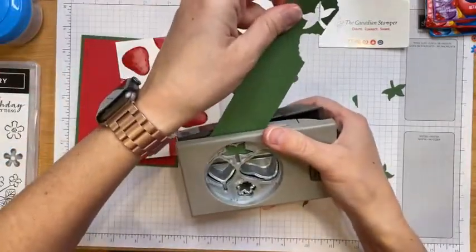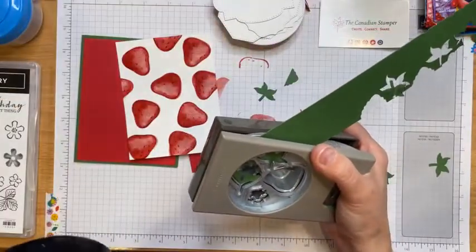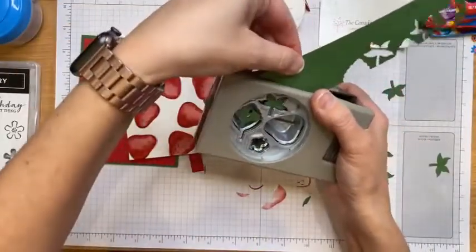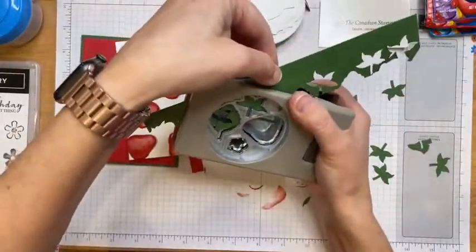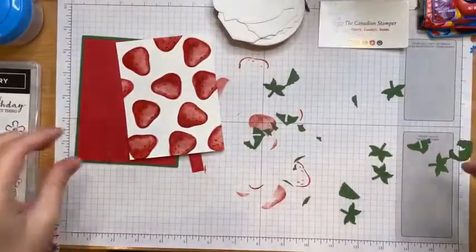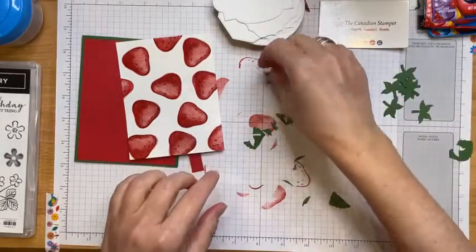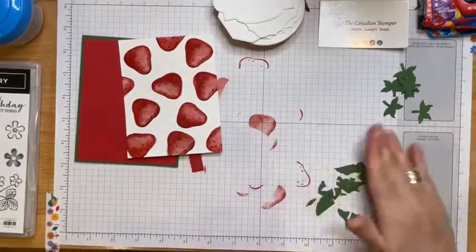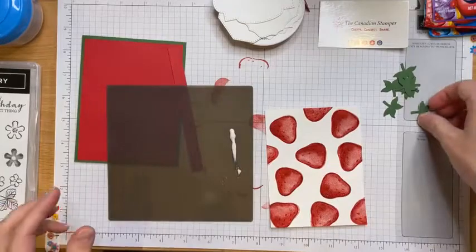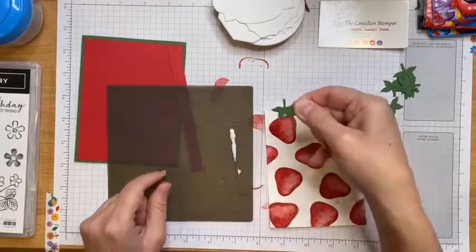With this paper, I'm cutting it so that it fits in this punch better, like a strip this way, just as high as the leaf is. I don't even know how many I have. Sure, let's go one more, why not? Maybe that's enough. 1, 2, 3, 4, 5, 6, 7. Is that how many I said I needed? Maybe. Okay, so now we're gonna bring back our glue. Which way is this gonna go? This way, I think. They go down, right? That's what I'm going with.